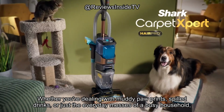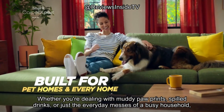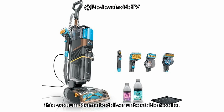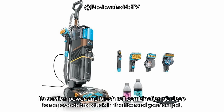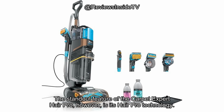Whether you're dealing with muddy paw prints, spilled drinks, or just the everyday messes of a busy household, this vacuum claims to deliver unbeatable results. What's more, the Shark CarpetXpert doesn't just stop at surface cleaning. Its suction power and brush roll combination go deep to remove debris stuck in the fibers of your carpet, leaving your floors looking refreshed. The standout feature of the CarpetXpert HairPro, however, is its HairPro technology.